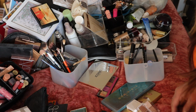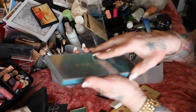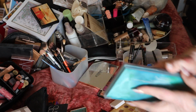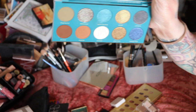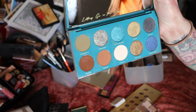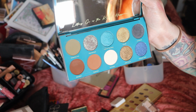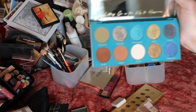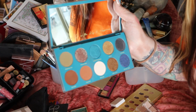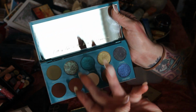All right, that's a highlighter palette. Dominique Cosmetics. This is the In the Moment palette she did, or just The Moment. Her formula is another one that's kind of like Lunar Beauty. It's underrated. It's a beautiful eyeshadow formula. And these are fun shades, fun pops of blue and bronze that I don't necessarily have a million times over. And then this really nice rich cream right in the middle.